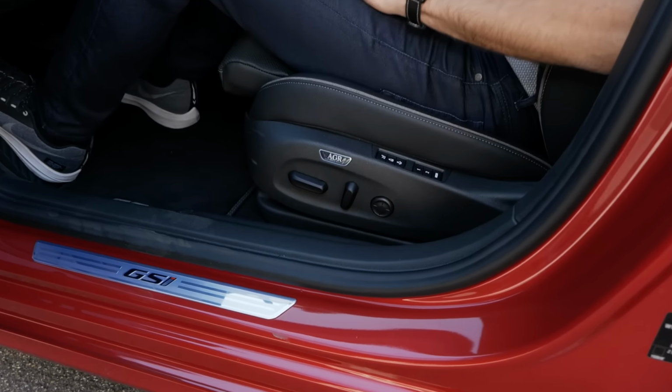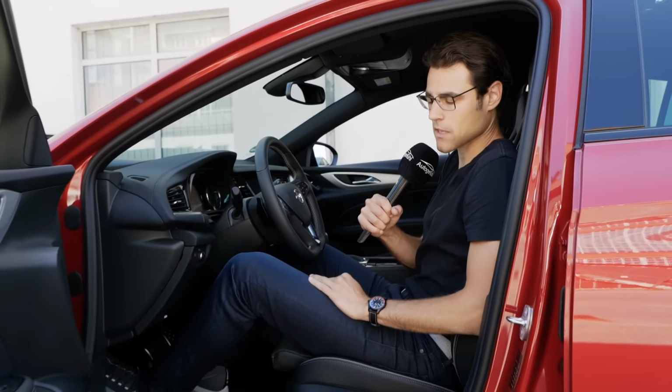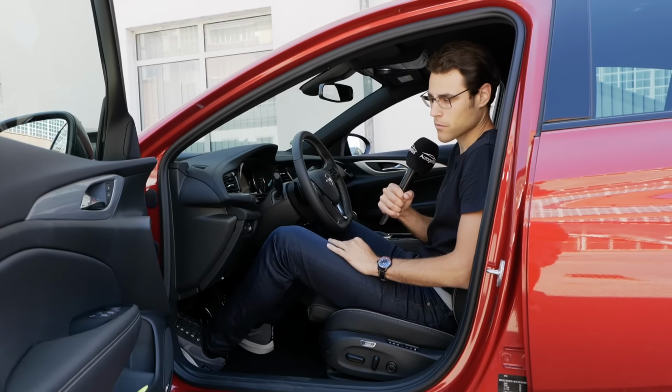Putting it in the lowest position, with 1.86 m or 6'1", there's still enough headroom left. It's a mid-sized sedan here, and also a rather typical seating position for that. The GSi also sits a little bit lower, with a sportier character. You definitely see that also in the difference when you look at the normal versions.